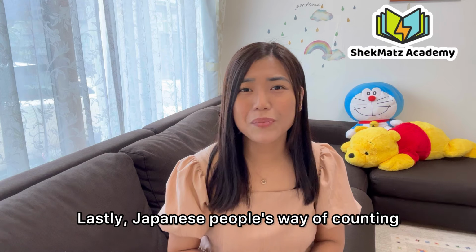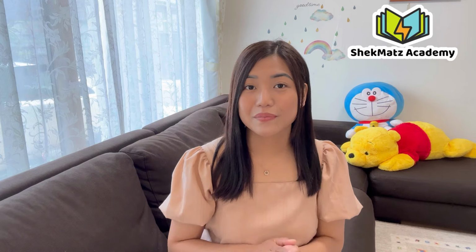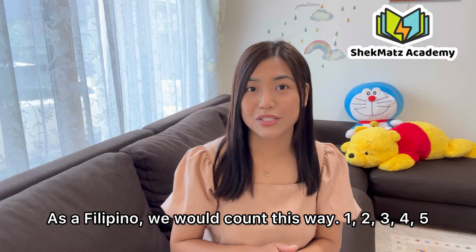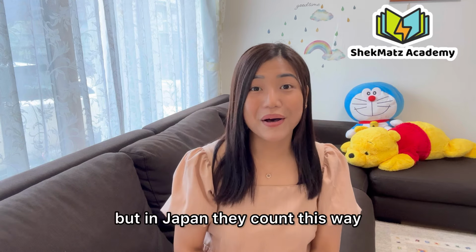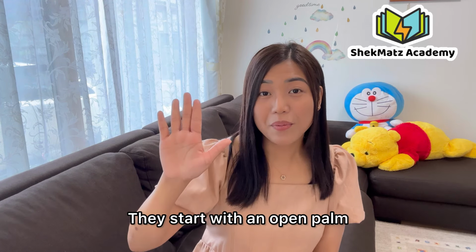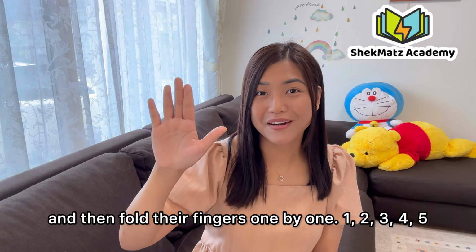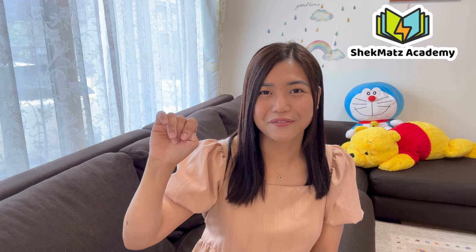Lastly, Japanese people's way of counting is a little different from what we were used to. As a Filipino, we would count this way. 1, 2, 3, 4, 5. But in Japan, they count this way. They start with an open palm and then fold their fingers one by one. 1, 2, 3, 4, 5.